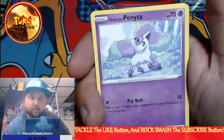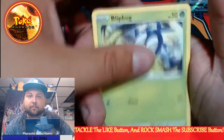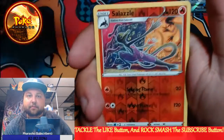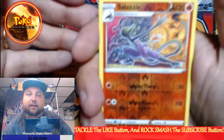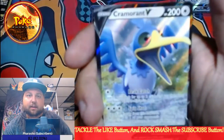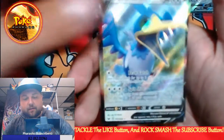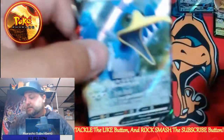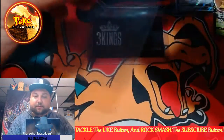Sandile, Ponyta, Minccino, Blipbug, Sobble. A Salazzle, and that is a reverse uncommon. Thought that was going to be a rare. Wait for that to focus. And a Cramorant V. So also coming out of, that was like a Shiny Fates, I thought. We've seen the Cramorants, but we will sleeve that one up too.